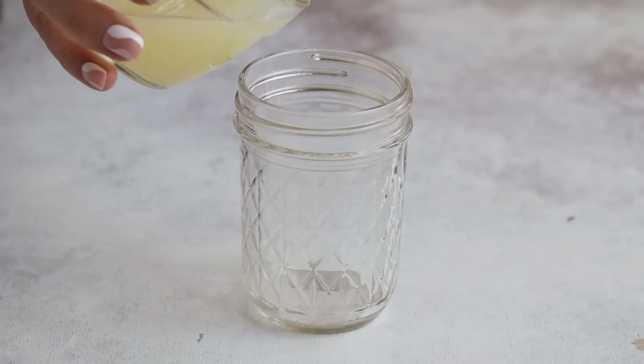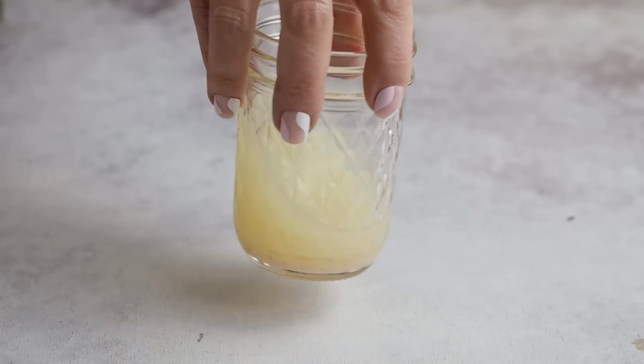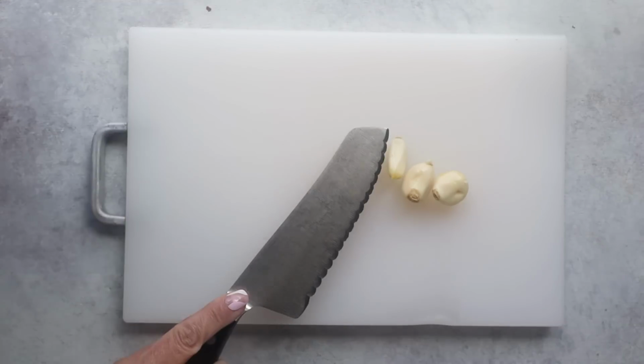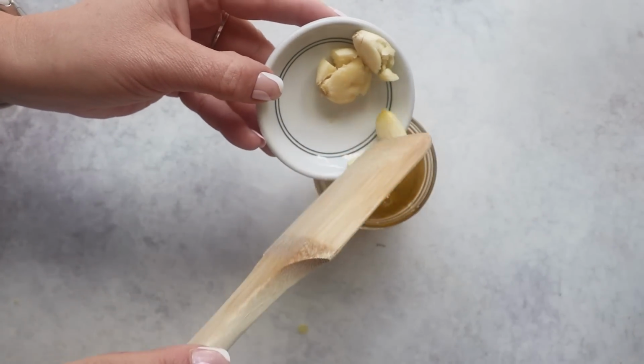Add a 1/3 cup of lemon juice and a teaspoon of salt to a mason jar. You can use fresh or bottled juice. I'm gonna use bottled because, in case you didn't hear, I have to be there in an hour and I still gotta make that dessert. Next, pour in 1/2 cup of olive oil. To get that infused garlic flavor, mash 4 cloves of garlic to release their aroma and add that to the jar.